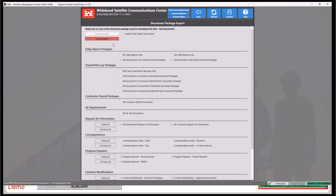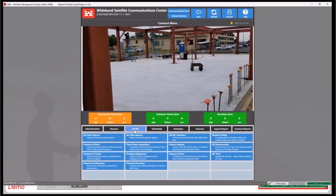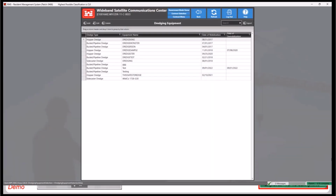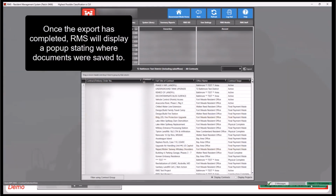And while the export is in progress, the Get Documents button and all of these checkboxes within the view are disabled and the Cancel Export button is available. Down here at the bottom, you can see the export progress bar as well. And it's going to continue to show even if I go back to the contract menu and navigate to a different location. It continues to show. And even if I leave the contract, I'll just do that by clicking on the contract selection button up here. It's still going to show the progress of my export.